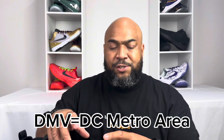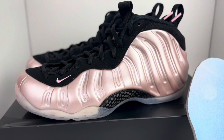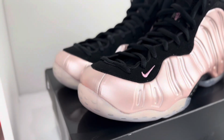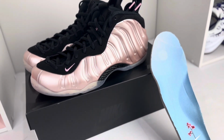But this shoe is paying homage to the DMV, Baltimore included, and actually did release in the Baltimore area as well. So they included us in the DMV for this release, and we're saying, okay, we're gonna take it, because DC has definitely kept Foamposites alive over the years, but Baltimore has too. Baltimore has been very influential in the Foamposite market, keeping that silhouette pumping for years and years and years.